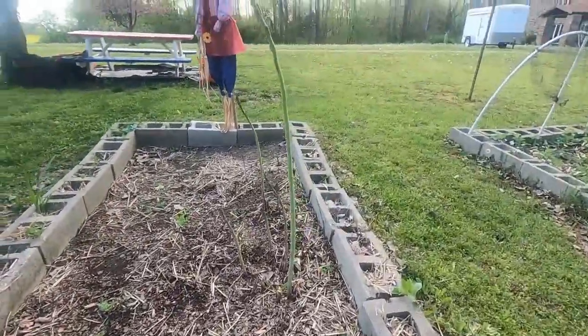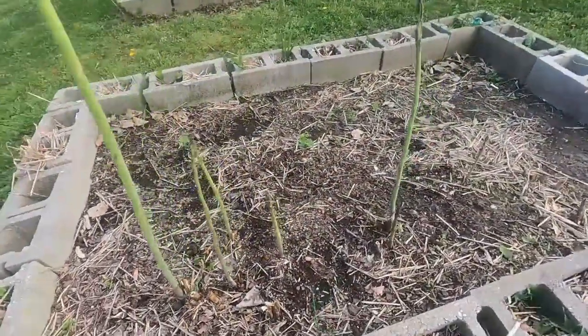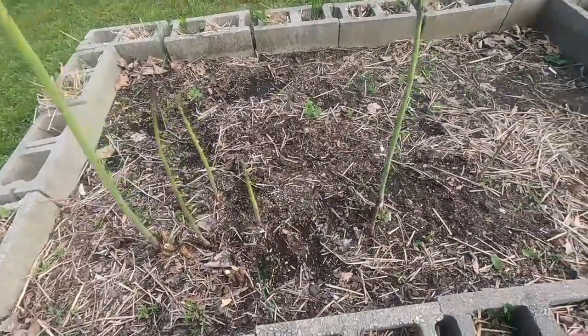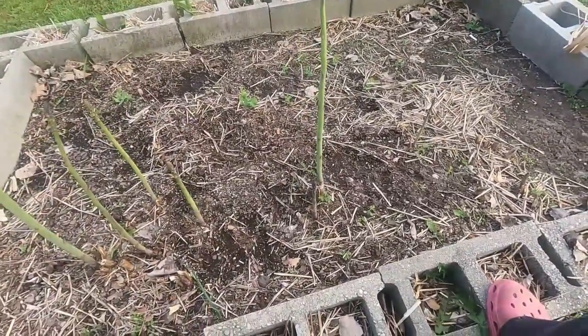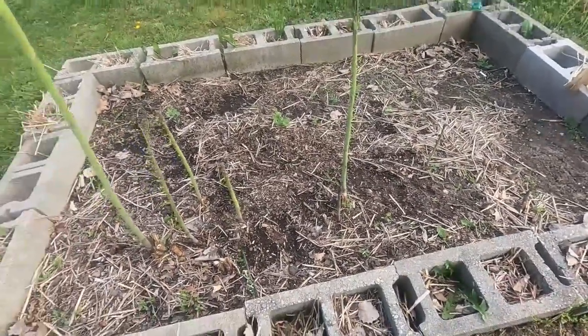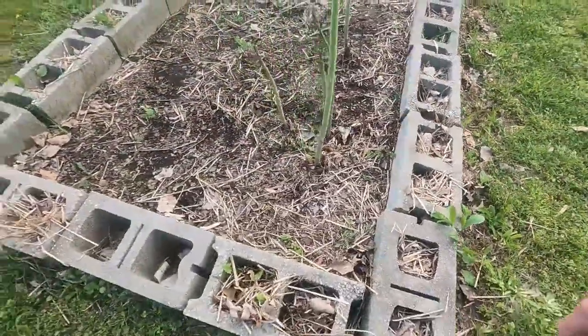My asparagus is weird. This is like the 6th year for it. I should be able to eat it, and I only see like 1, 2, 3, 4, 5, 6, 7 stalks coming up. And so I'm not gonna be eating it this year either. I did add compost to it 2 years ago, hoping that would make it better.